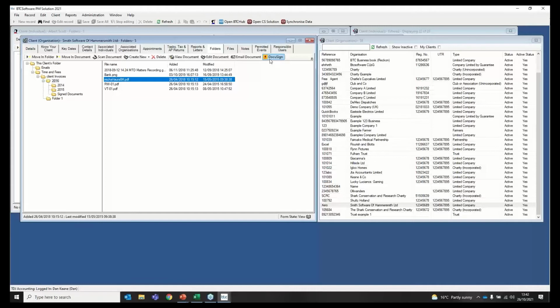So it's all GDPR compliant. It's quick communication with the clients directly from BTC Software, and also gives your clients their own client portal. So if they're sat there with their financial advisor requesting documents that you've previously sent them, they've got no excuse. They've got access to that, and they can bring those documents up straight away.